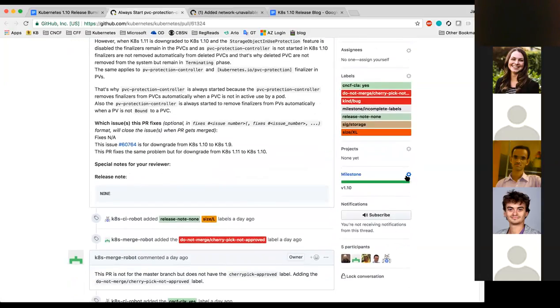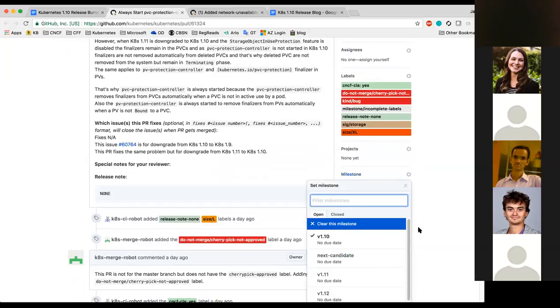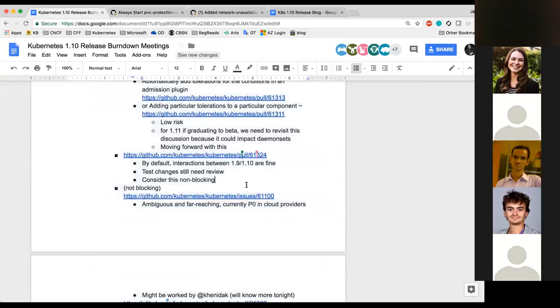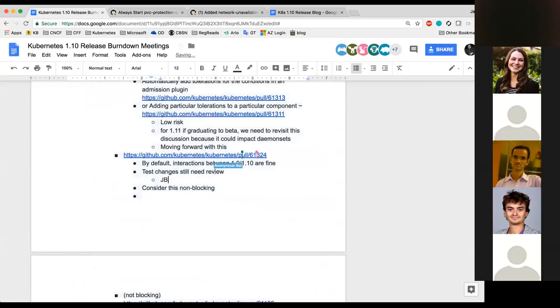Okay, so the answer on handling PVC protection: we've got two things. One is somebody, presumably me, needs to pester SIG storage and get their input on the choice between the two different PRs. And second, we need to test both PRs somehow and their effect on the downgrade test, yes? Yes. Okay. Do we have anybody here who could comment on how we can actually test that absent merging the PRs?